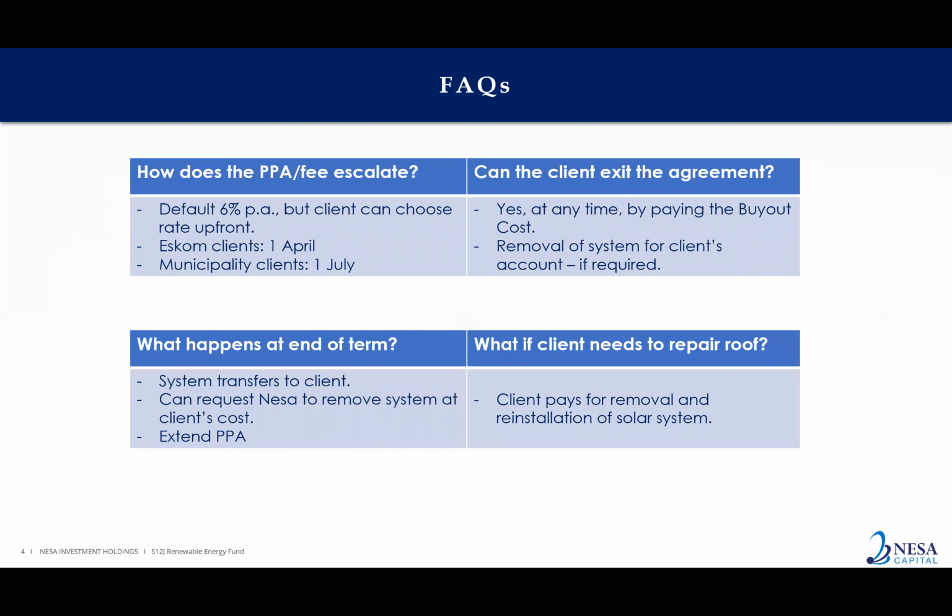Okay, so just a couple of frequently asked questions. How does the PPA fee escalate? It is a default 6% per annum, but the client can choose if they want a lower rate or higher rate or a flexible rate. For Eskom clients, the PPA would increase on 1 April every year, because that's when Eskom increase their rates. And then for any other local authority or municipality clients, their electricity price increases come through on 1 July. So we time our increases to coincide with both of those dates.